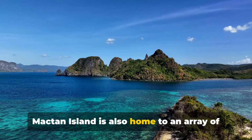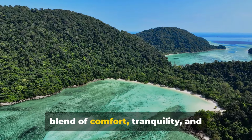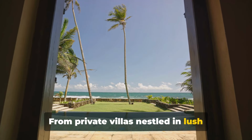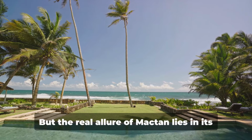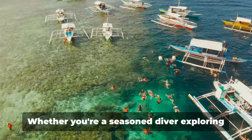Mactan Island is also home to an array of luxury resorts, each offering a unique blend of comfort, tranquility, and unbridled luxury. From private villas nestled in lush greenery to sky-high suites offering panoramic sea views, there's something for every taste and budget. But the real allure of Mactan lies in its water activities.